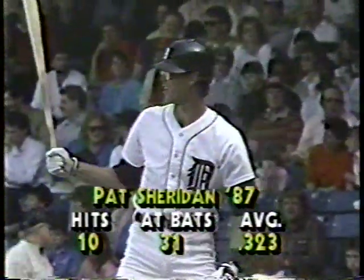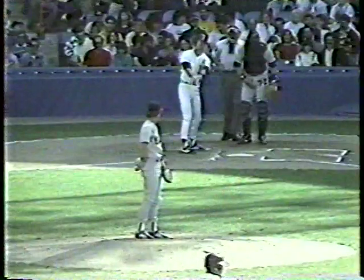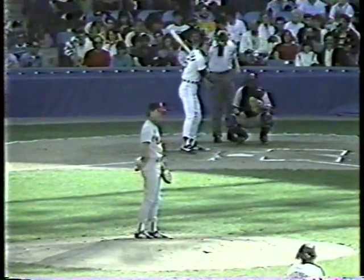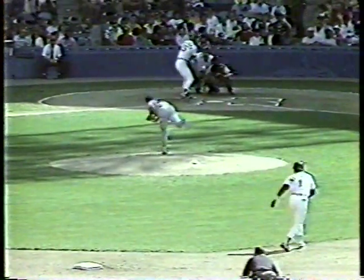So Whitaker's at second, and here is Pat Sheridan, in there in place of the injured Kirk Gibson. Sheridan has really helped the Tigers early. He's hit the ball well at .323. Didn't do much for them last year with the bat. Pretty good outfielder. He runs real well.